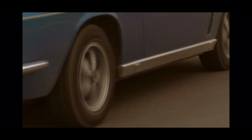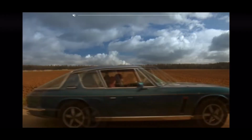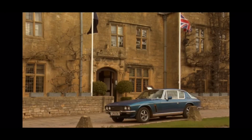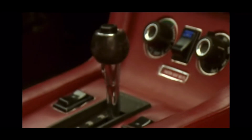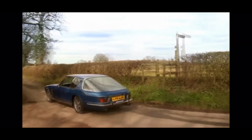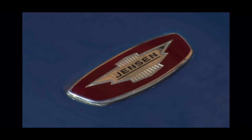The Jensen Interceptor is one of the most iconic Grand Touring cars of the last 40 years. And the Great Escape car is the ultimate Mark III version. It is one of 1,200 Series 4 cars made between 1974 and 1976, when production ended, and is fitted with the Chrysler 7.2-litre V8 engine. Its unusual combination of metallic blue paintwork and red leather interior is particularly rare, as apparently are the door handles.